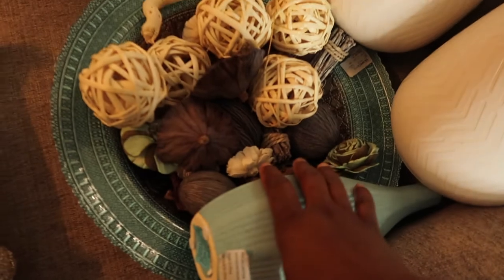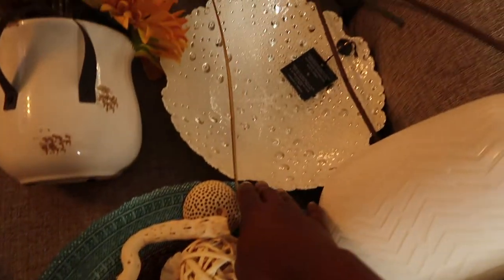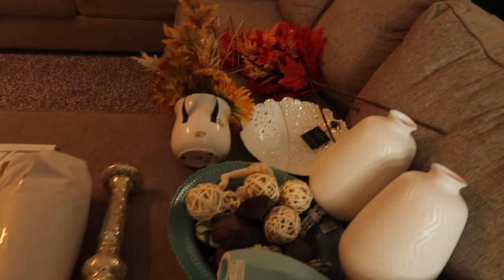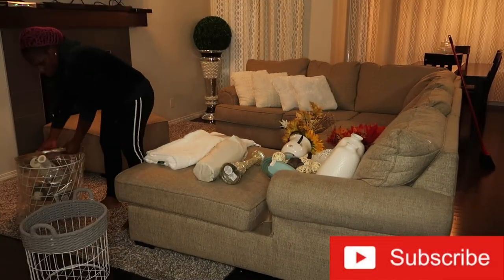So here, these are my old decors that I'm going to be putting away, the colored ones. I'm only going to be using the balls today. So let's get into it.